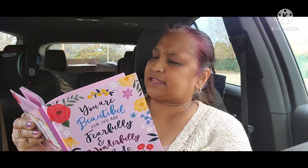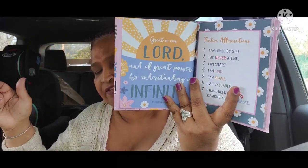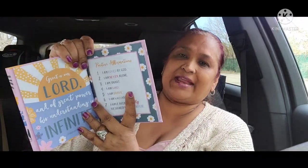So this one says positive affirmations, and it is: I am loved by God. I am never alone. I am smart. I am kind. I am brave. I am valuable. I've been uniquely designed for a purpose. Yes, ma'am. You all have been designed for a purpose, and you all are smart, kind, loving.